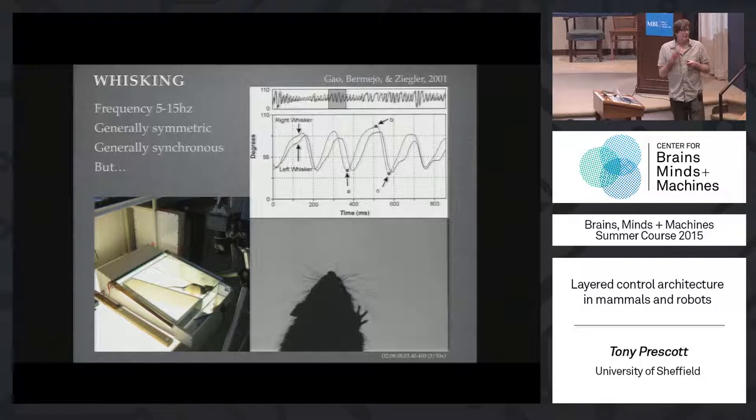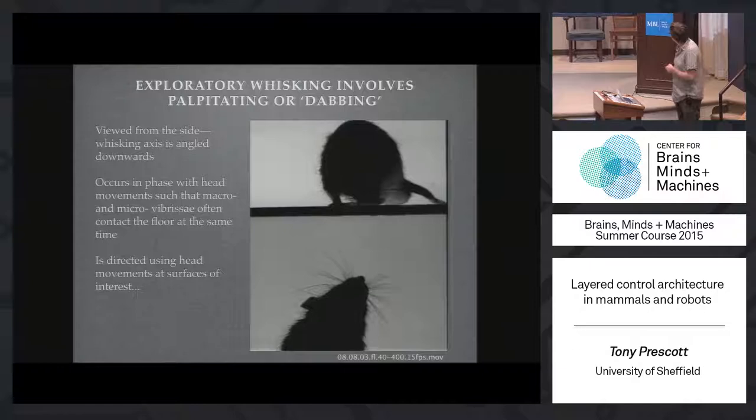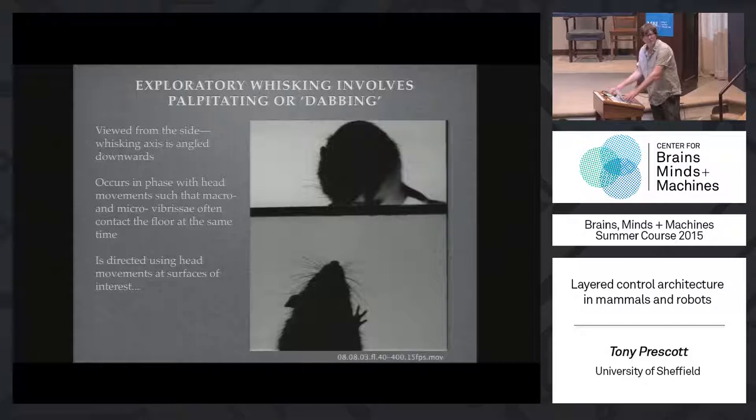And that's partly because the experiments that had been done hadn't been done with the purpose of building a whiskered robot. So when you try and build a whiskered robot, you have to ask questions like, how do the whiskers move? And when you look at a video like this, filmed from above, this is with a high-speed camera, you think, well, the whiskers are sweeping backward and forward like this. But in fact, if you put a mirror just tilted down here and you see what happens, then it turns out to be a little bit different. So you see that the whiskers are going up and down as much as they're going backwards and forwards. So the whiskers are actually sweeping like this, and they're making a series of touches on the surface.